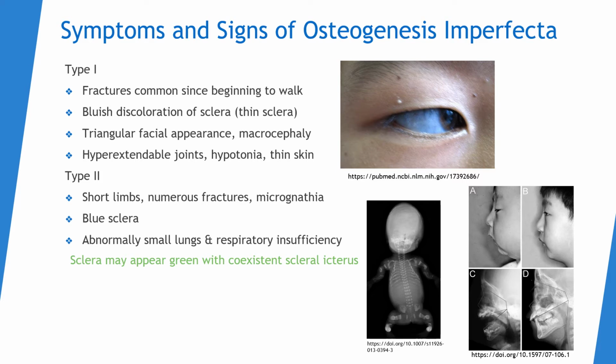For type 1, since the infant begins to walk, fractures will be common, and the sclera will become thin due to a lack of normal collagen 1. Therefore, it gives off a bluish discoloration. Facial appearance overall will appear triangular with enlarged head or macrocephaly. Joints will be hyperextendable and muscle tone will be diminished and skin quite thin.